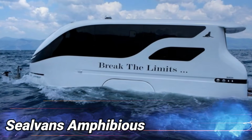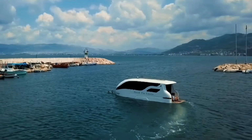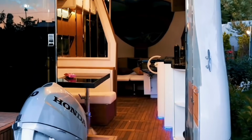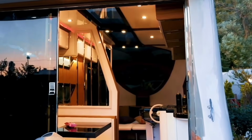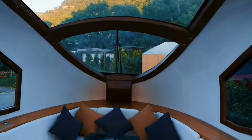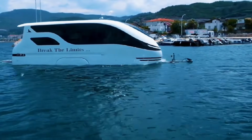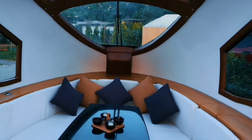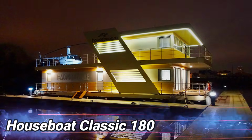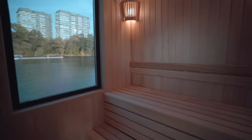Sealvans Amphibious. Now we have a unique travel trailer that doubles as a boat. Designed for families, it sleeps up to 4 people and combines yacht-like finishes with the practicality of an RV. Inside, a compact kitchen, a functional bathroom, and 2 living areas that convert into bedrooms make the most of the space. On water, it can be powered by a 50 horsepower Honda outboard engine or an electric motor, reaching speeds of up to 15 miles per hour. This innovative 24.6-foot vehicle starts at around $63,800.